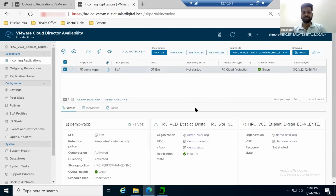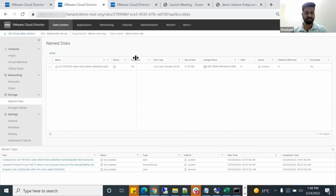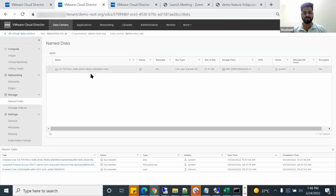We already did the replication just to save our time, because replication definitely takes time to copy the data. So this is our source site, and this is my destination site, which is NSX-T. If you see in this NSX-T, in the name disk, you will find one disk which is actually representing that this VM has been replicated in this particular org.